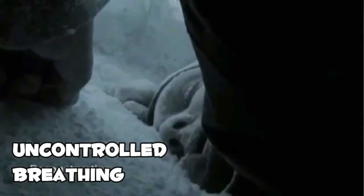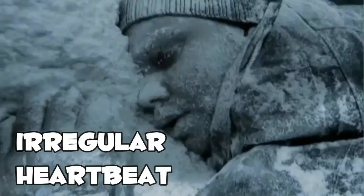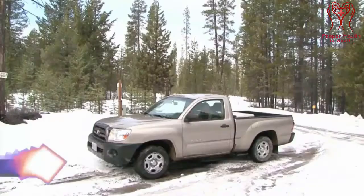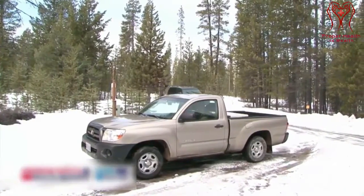Uncontrolled breathing, intense shivering, mental confusion, loss of coordination, cold and blue skin, irregular heartbeat, weak pulse, enlarged pupils. Cold, wet temperatures can result in a lowering of the internal body temperature. Hypothermia and frostbite are the most dangerous cold-related conditions.